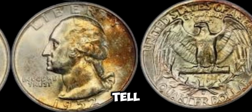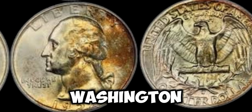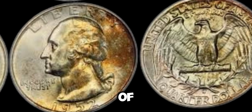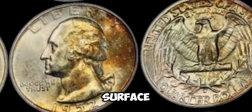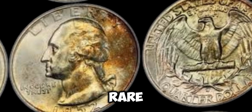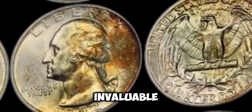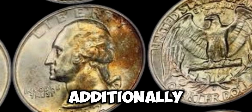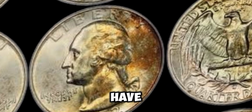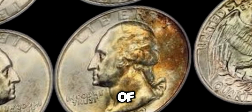So, how can you tell if you have a valuable 1952 Washington quarter in your possession? One key indicator is the presence of any errors or anomalies on the coin's surface. Look for doubled dies, off-center strikes, or any other irregularities that could indicate a rare and valuable error coin. Additionally, check the coin's luster and sharpness of detail. An uncirculated coin will have a crisp, shiny appearance with no signs of wear or damage.